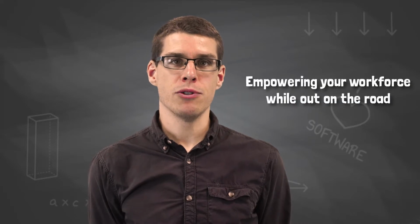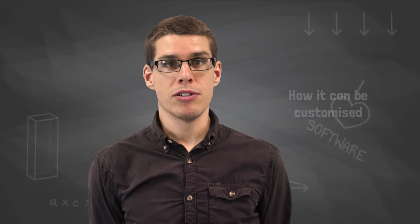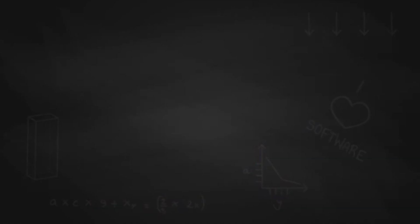Today we're going to be looking at the Anveo Mobile App and how it can help empower your mobile workforce whilst out on the road. We're going to be going through the app, looking at the various components to it, the applications that are available and how it can be customised to suit your business. Hopefully you'll find this a useful introduction to the app and how it can really help you going forward.